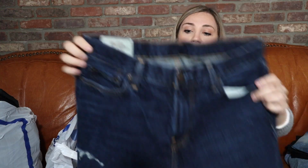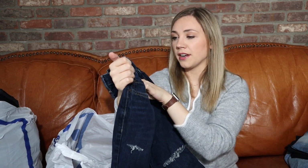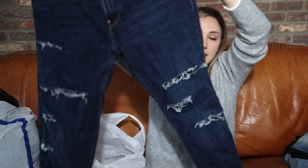All right, these are actually some men's jeans as well, but they were in the women's section. They're Hollister, the classic straight, 33 by 34, a nice darker wash with lots of distressing. Actually distressing on the back too, which I feel like you don't see too much. They're also in great shape.